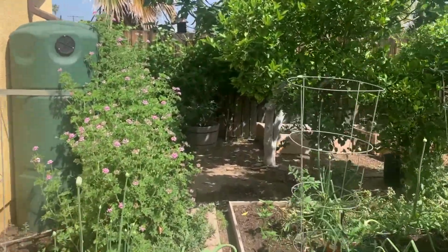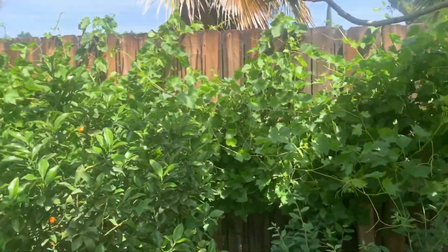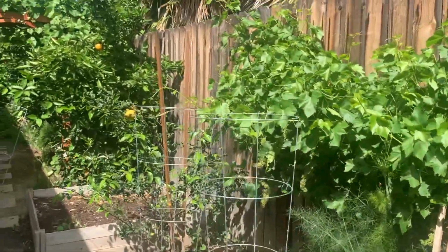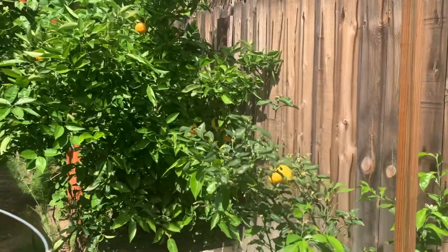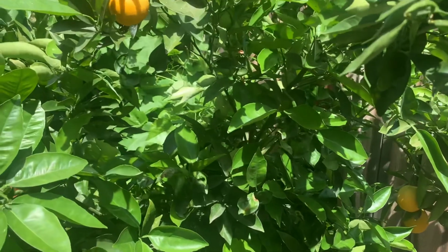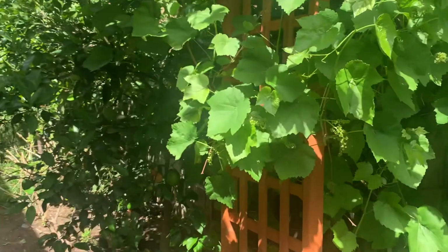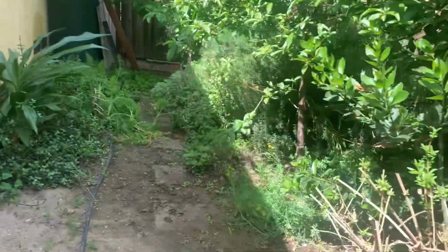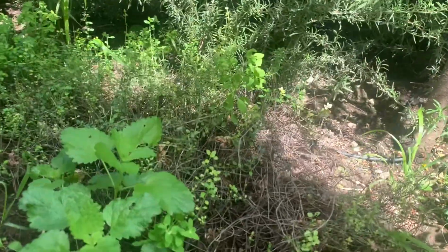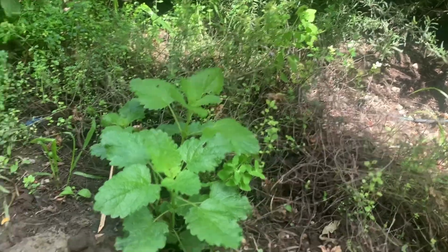Now we are going to the herb garden to harvest chives, and also we're going to pick some lemon. Oh no, oranges. Oranges are here. So I'll pick an orange, and then the chives. The chives are here. So we have, oh, the spearmint actually. It's actually growing here now.